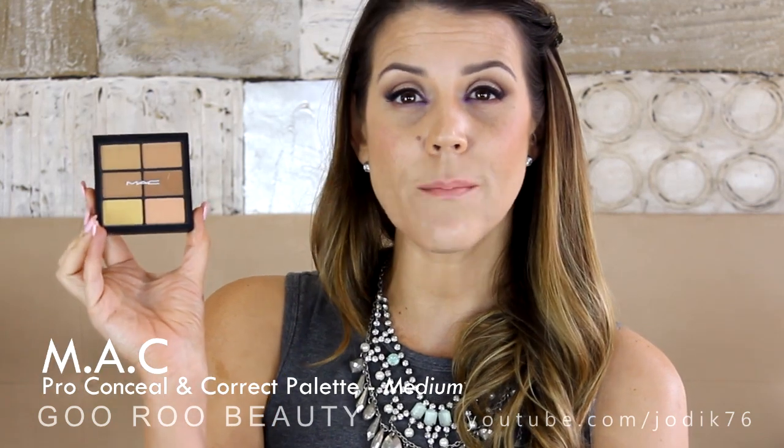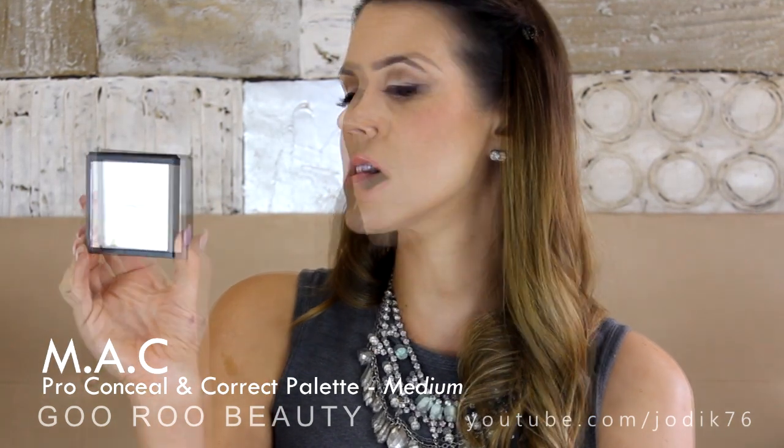Also picked up some M.A.C concealers. I picked up this Pro Conceal and Correct palette in medium. This has got various shades. It's got the NC30, the NW25, the NC35, and the NW35. Mid yellow and mid peach correctors down here.